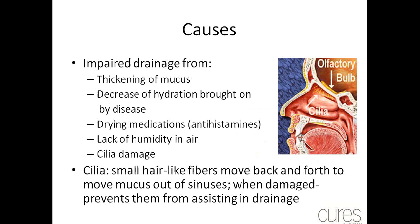So if there's impaired drainage, whether it's from a thickening of mucus, people that suffer from cystic fibrosis, things like that, have that very thick mucus. It could also be from a decrease in hydration brought on by disease. It could be from very drying medications. If we're overusing things like antihistamines, that can cause that area to become very dry. If there's lack of humidity in the air, that could be drying everything out as well.